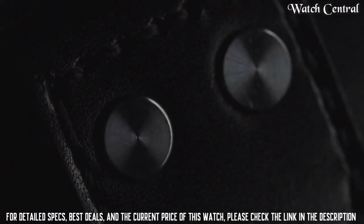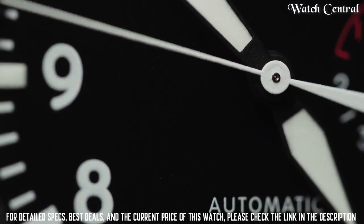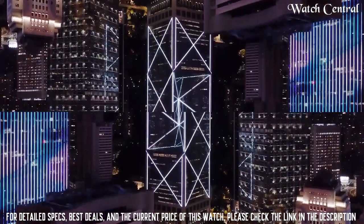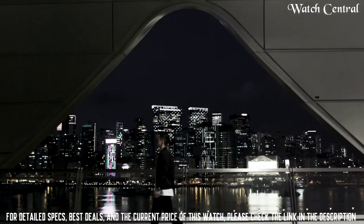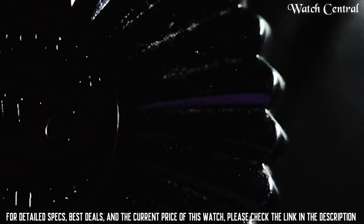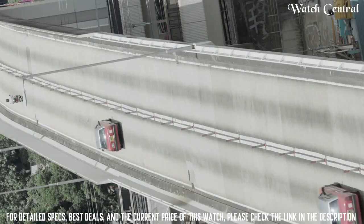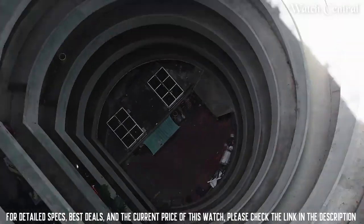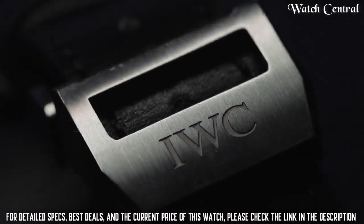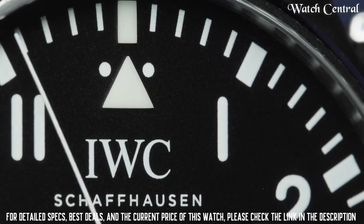Number 1. IWC Big Pilot's Bronze Automatic Men's Limited Edition Watch. It features an automatic mechanical movement and a large 46mm bronze case. The watch has a limited edition design and is crafted from high-quality materials, making it a collector's item. The brown dial and leather strap give it a vintage feel, while the bold and functional design is reminiscent of the classic Pilot's watch. Water resistant at 60 meters.